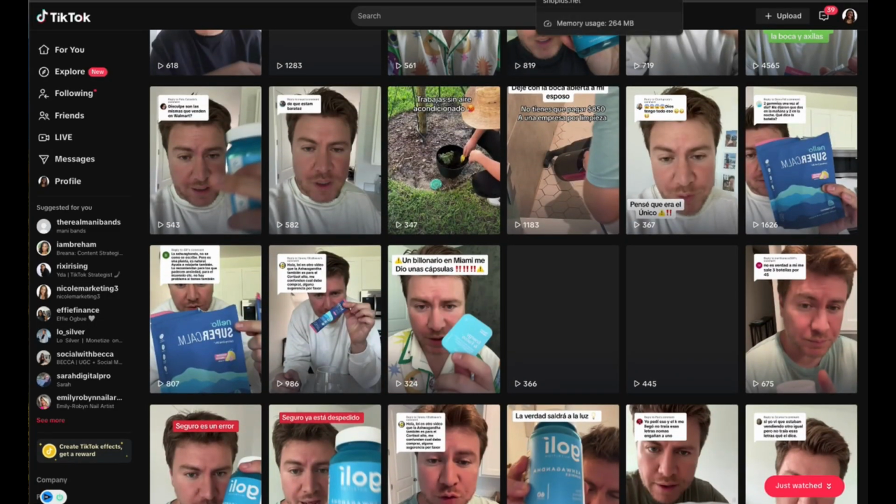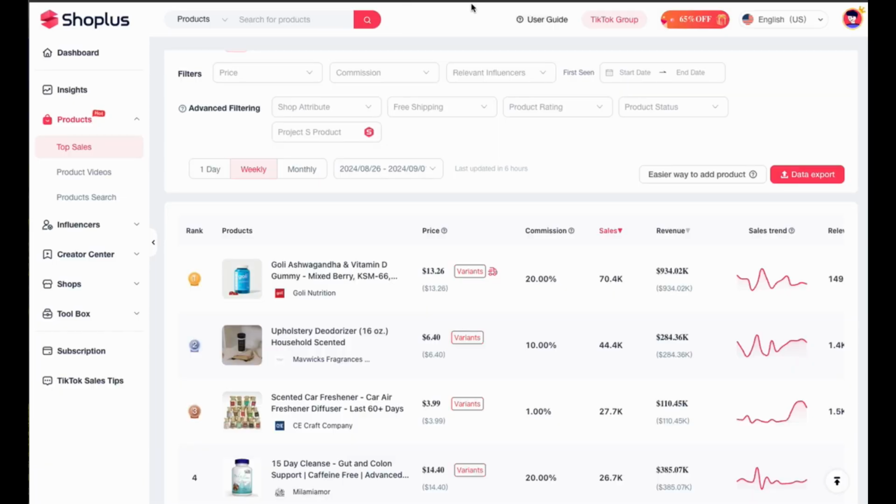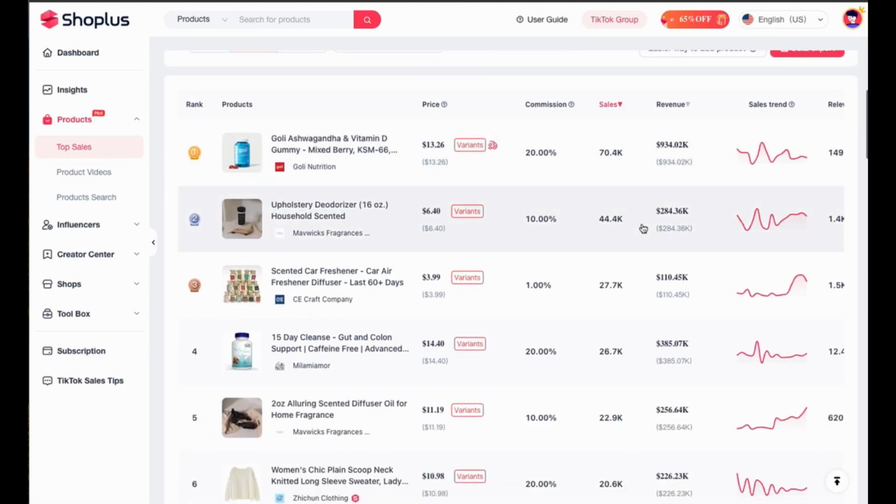So yeah, those are the 5 key steps that they likely would have followed there. In summary, as I mentioned, they find the product, you get the product in your hands, you create the video, you upload the video, and then you rinse and repeat from there.